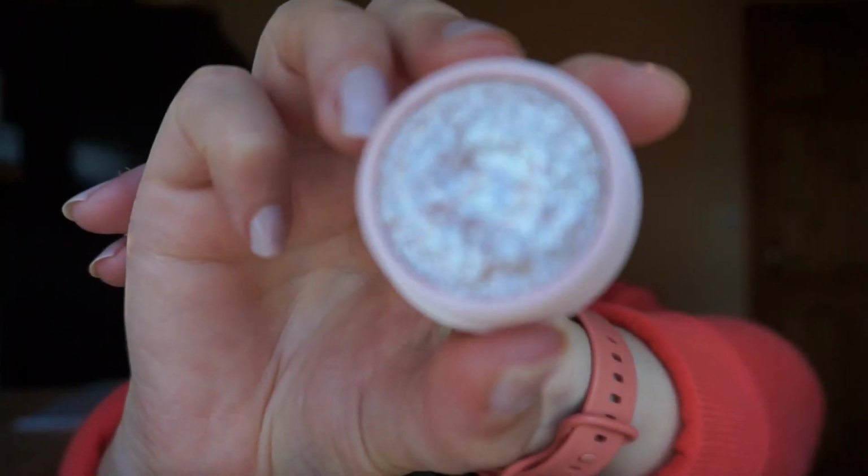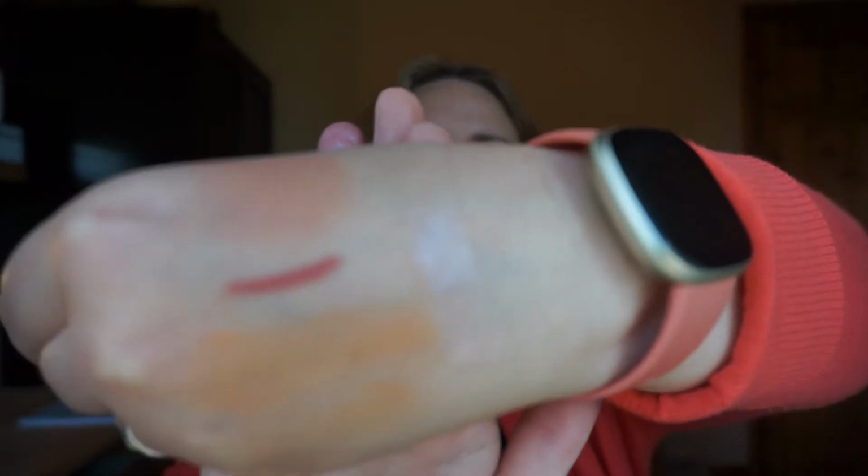Next we have the Colourpop Super Shock Shadow in an ultra glitter formula in Frog. I'm so tongue-tied today, I apologise. So this is it here. And this is just a glitter, or a kind of eyeshadow topper. It's very subtle. It's nice, it's fine.